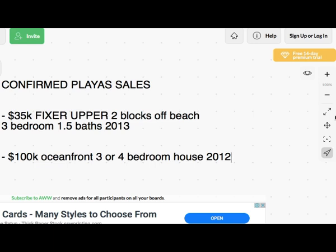So I'm always asking people I know how much they paid to get an idea of market values. The only sales I know of in Playas happened well over 5 years ago, 6, 7 years ago, to acquaintances and friends of mine. I know a couple bought for right around $100,000 a 3 or 4 bedroom house right on the beach in the town of Playas. And I also know of another lady who came down and bought a $35,000 real fixer upper Ecuadorian built house, more like a cement shell, 2 blocks off the beach. It was around a 3 bedroom, 1.5 bath, in 2013 for $35,000.